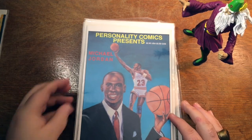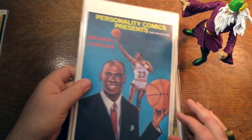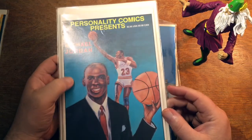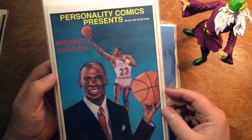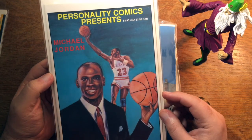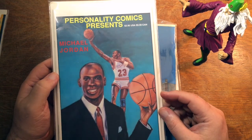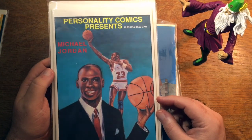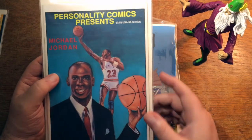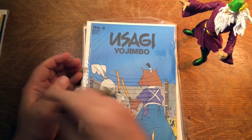Ha! Look at this. Personality Comics. So that's a biography of Michael Jordan. And it's in nice condition. Usually when we see these, because these sold more to non-comic book fans, or at least the ones who are not as obsessive about keeping their books in strictly mint condition, you don't always see these in real high grade.